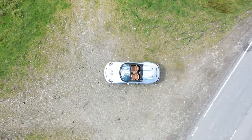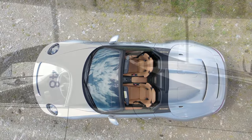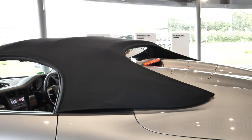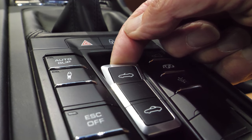So without an electrically operating mechanism, how tricky is this roof to open and close? Well, I'm happy to report that it's a simple process for one person to perform alone, and here's a demonstration I prepared earlier. So, operate the sensor button in the familiar Porsche way.